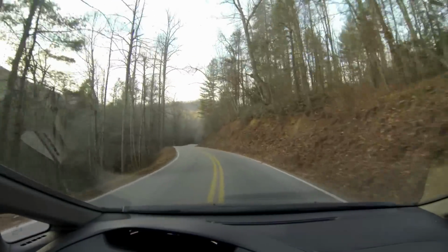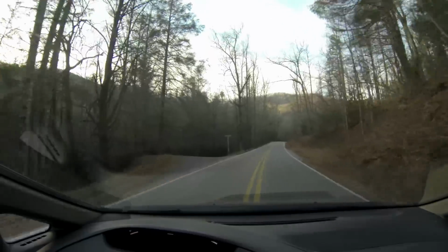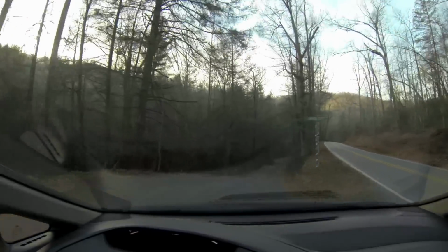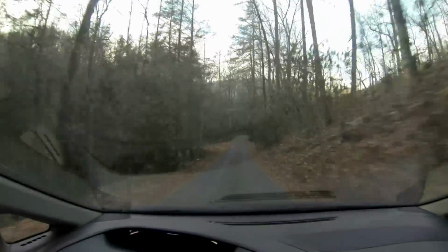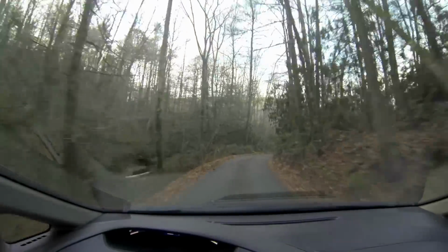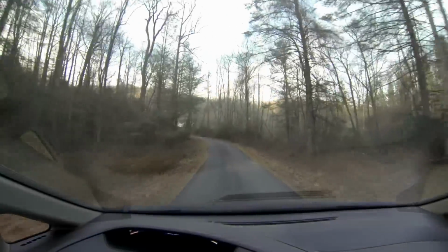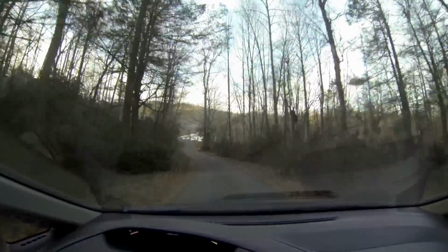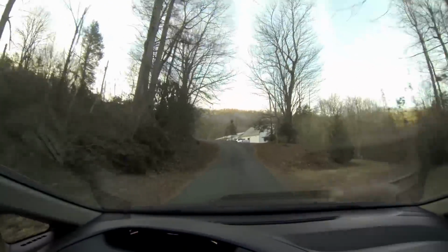Getting ready to turn left here on Deerlick Gap Road down to see my mom and dad. They're down at the end of this little road. That's my Uncle Dan's house.